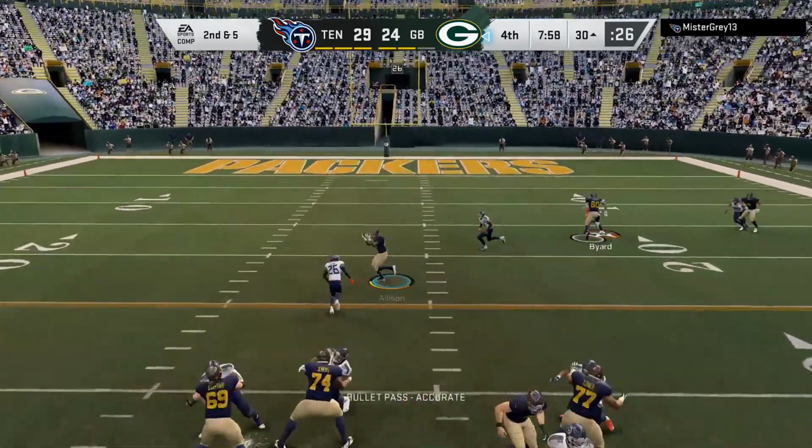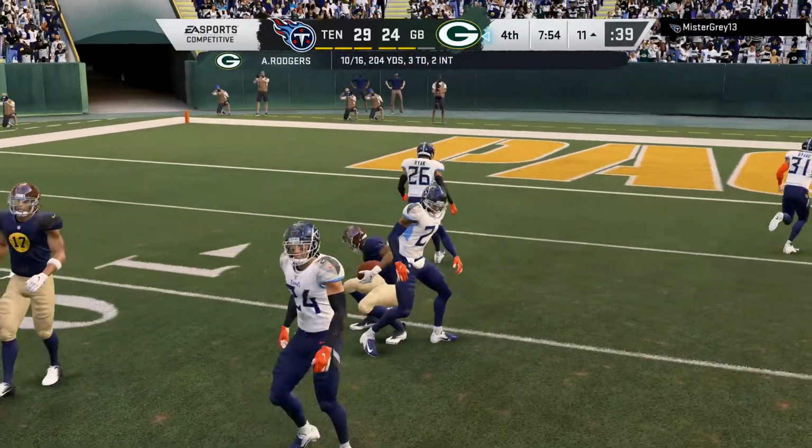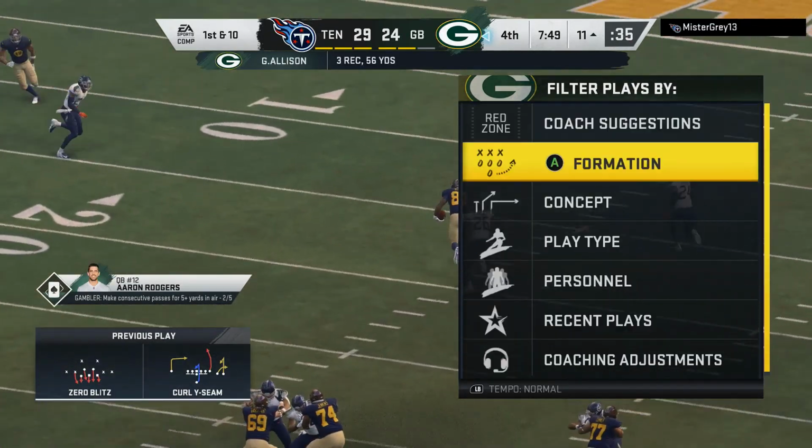From the 30 on 2nd down, Rodgers got a man. That's Allison. And down inside the 15, shy of the 10. 19 yards to pick up there.